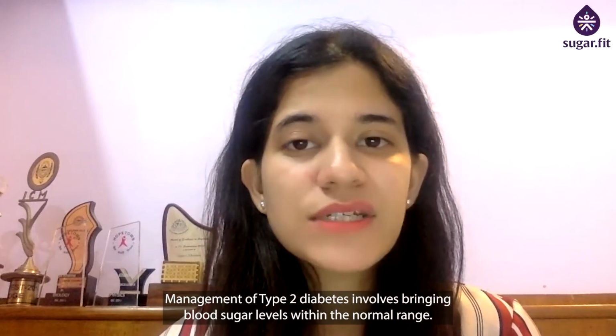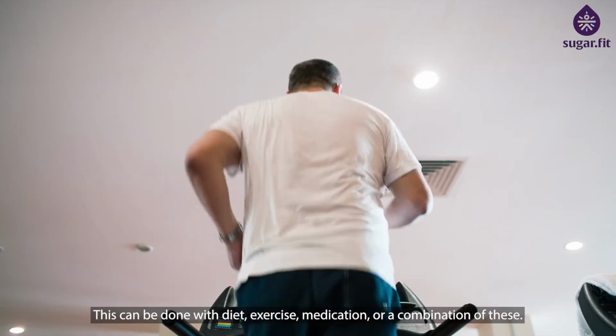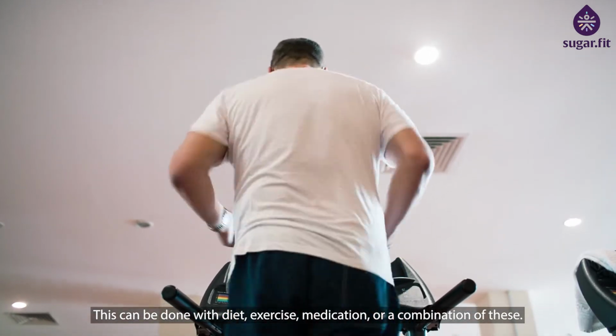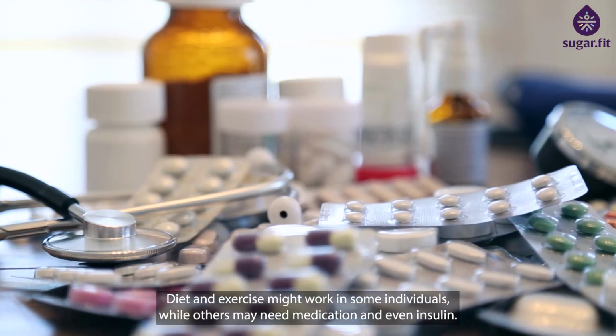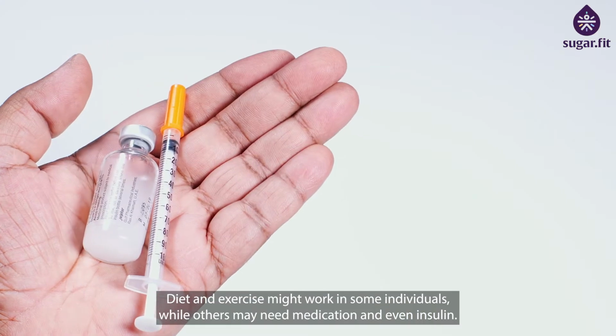Management of type 2 diabetes involves bringing blood sugar levels within the normal range. This can be done with diet, exercise, medication, or a combination of these. Diet and exercise might work in some individuals, while others may need medication and even insulin.